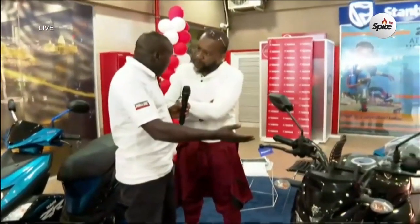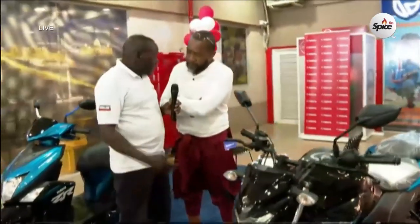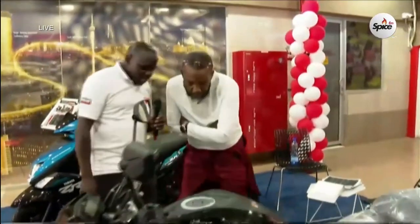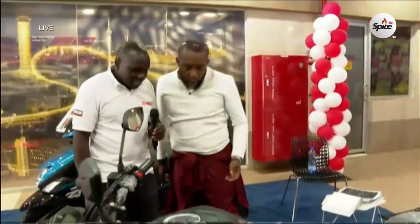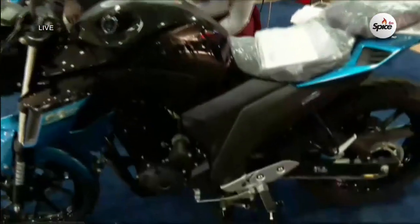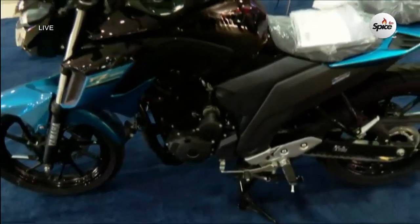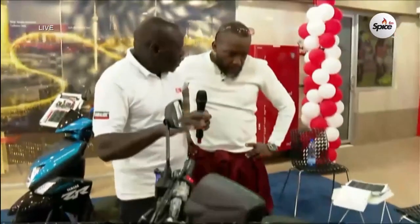Number two, the technology. This is a fuel inject bike. A bike can either be fuel inject or a carburetor. Do you know now? Akuna kickstart. So it's an advanced technology. It's a fuel inject. Advantage of fuel inject, you won't encounter what they call cold start.